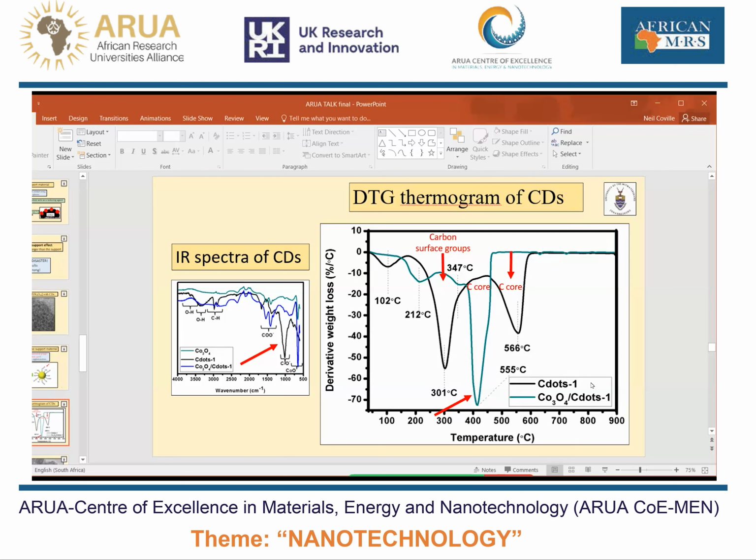When we put the cobalt on, you notice that the peak at 300 has disappeared. In other words, all the functional groups have been used up in reacting with the cobalt metal. Also important is that the carbon core at 566 has moved to about 400 degrees in the process. So what's happening is the cobalt is actually catalyzing the loss of the carbon core. So there are two effects. The one is the cobalt reacts with the functional groups, and the second is that the cobalt then reacts with the carbon core to remove it. And so you can pick this up. The infrared just shows a similar effect where you can see one big peak, which I show with the red arrow, disappears when you go from carbon dots to carbon dots with cobalt on.